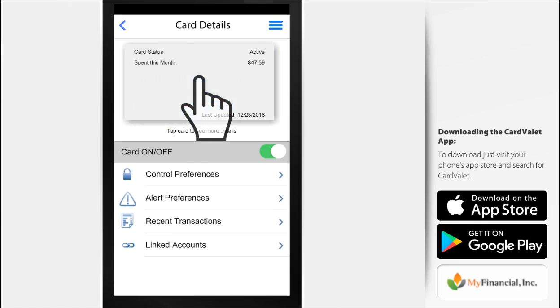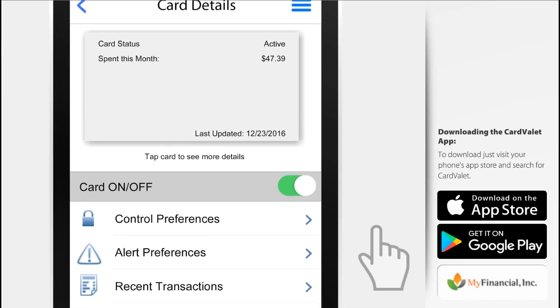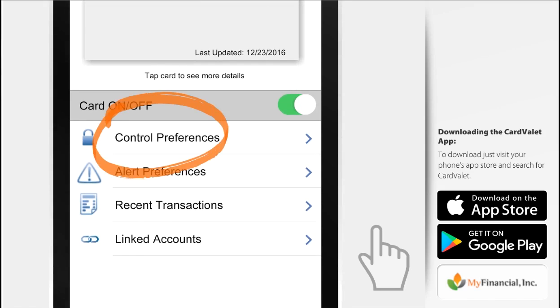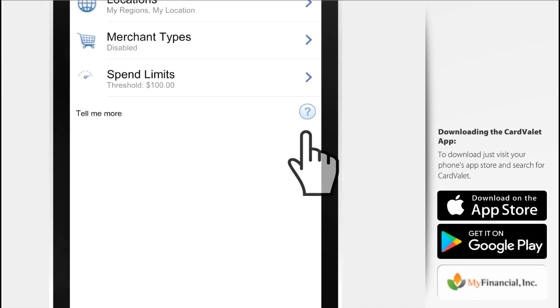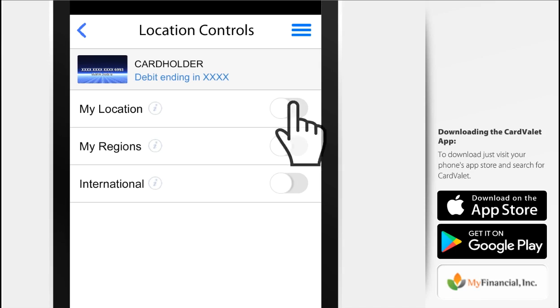Touching the image of your card displays details about the card. Below that, you'll see the control for turning your card on and off. In addition to allowing or denying all transactions with the on-off switch, you can also use control preferences to fine-tune the way your card can be used. Tether the card to your own location by only allowing transactions within 5 miles of where your phone is located.